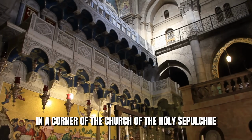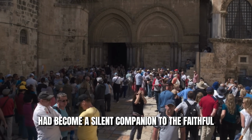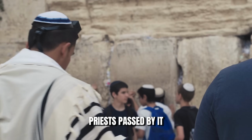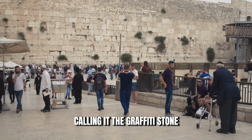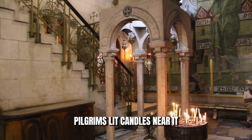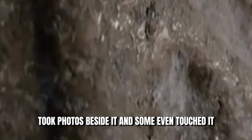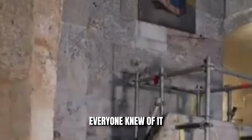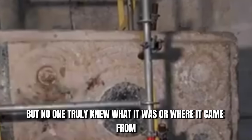This stone, resting quietly in a corner of the Church of the Holy Sepulchre, had become a silent companion to the faithful for generations. Priests passed by it. Tour guides pointed it out now and then, calling it the graffiti stone. Pilgrims lit candles near it, took photos beside it, and some even touched it without fully knowing why it was there. Everyone knew of it, but no one truly knew what it was or where it came from.